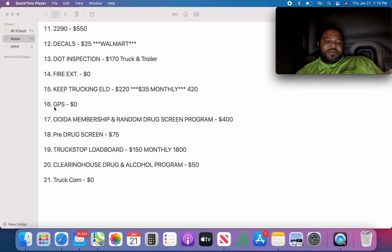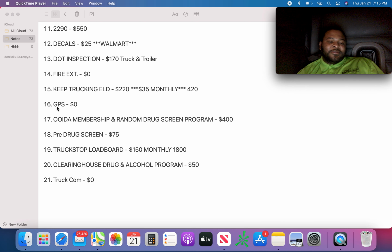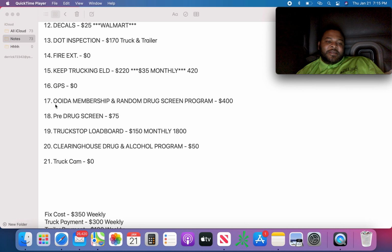The next thing you're going to need is your GPS. I already had one. You're going to need your trucking GPS. Make sure you get your truck GPS, not a car GPS, a truck GPS. I didn't pay for one because I already had one, so $0 to me.